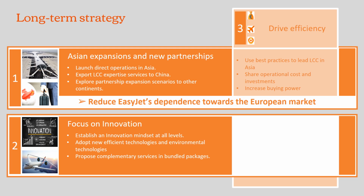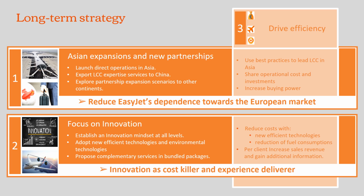Easyjet should also focus on innovation. For this, it should establish an innovation mindset at all levels. It should adopt new efficient technologies and environmental technologies such as biofuels. It should offer additional services in bundles with flight reservations such as hotels and car rentals. With this strategy, costs will be reduced via new efficient technologies and reduction of fuel consumption. Increased sales revenue will also be generated and additional customer information will be gained. Here, innovation is a cost killer and an experience deliverer.